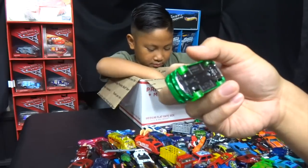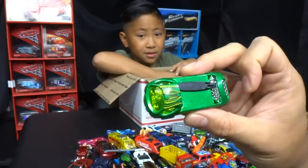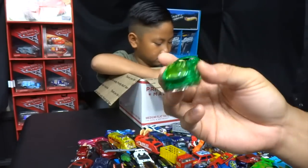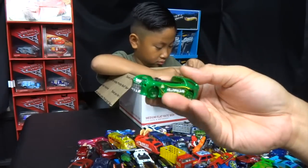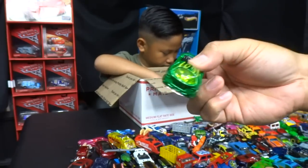Come on. And this is the Diora 2 with only one surfboard left. Hopefully we can keep it because there used to be two, I believe. This is a Halloween 2016 Hot Wheel.